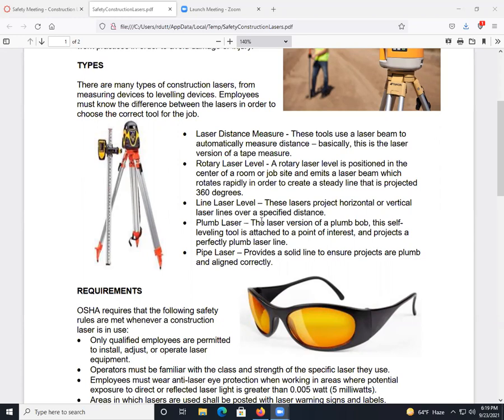Plumb laser. The laser version of a plumb bob. This self-leveling tool is attached to a point of interest and projects a perfectly plumb laser line. Pipe laser provides a solid line to ensure projects are plumb and aligned correctly. And I don't know what a pipe laser is, but I suspect it's a plumbing tool for larger pipe installations, gas pipe, stuff like that. I guess. I've never heard of a pipe laser personally.